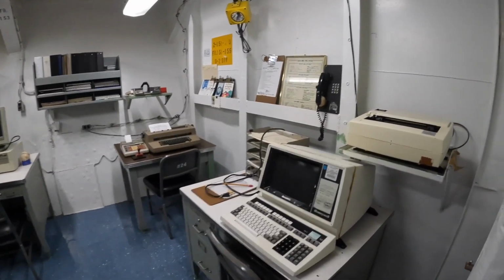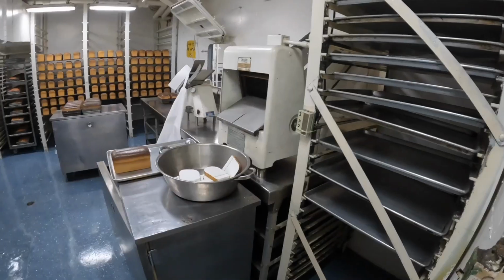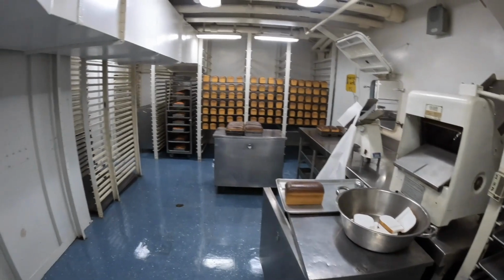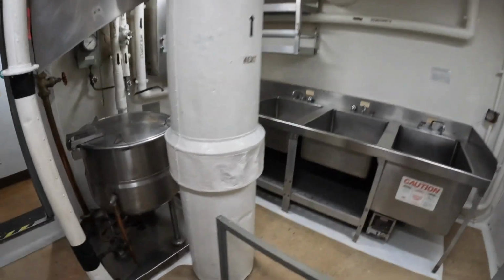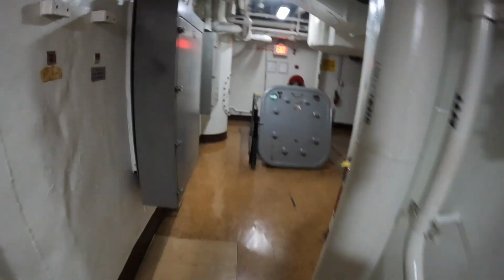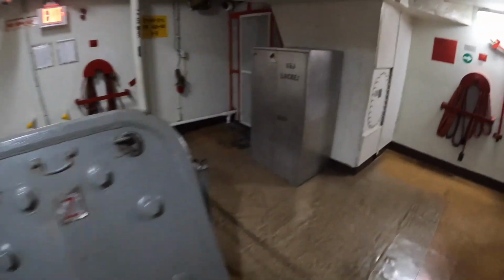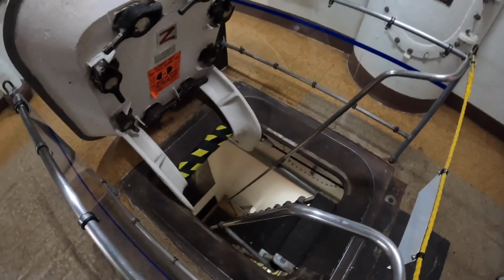Here's how the computers look back then. Here is where they bake the breads. Here is the bakery and stuff. Some way down to even more deep.